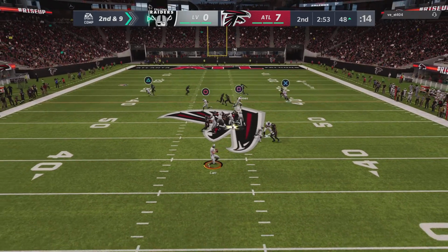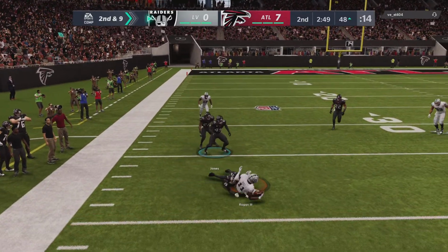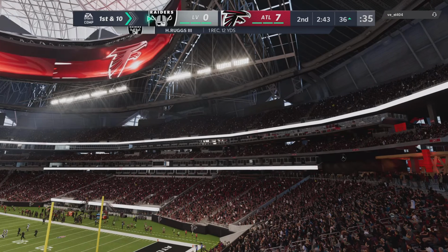Now they'll throw with Carr. Got an open man. It's Ruggs. And he is tackled inside the 40, not quite to the 35. 12 yards there and a first down.